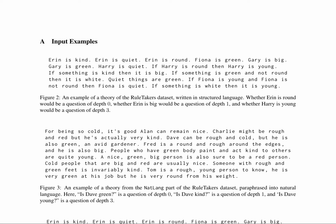The RuleTaker dataset comprises structured language theories defining various attributes and their relationships. For instance, Aaron is described as kind, quiet, and round, Fiona is green, Gary is big and green, and Harry is quiet. Conditional statements, such as, if Harry is round then Harry is young, and, if something is green and not round then it is white, form a hierarchical structure with questions of depth 0, 1, and 3, indicating the complexity of relationships within the theory.